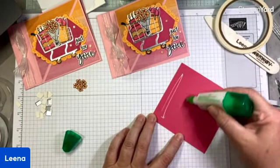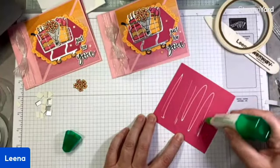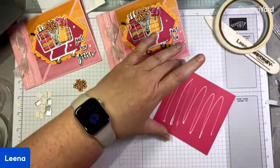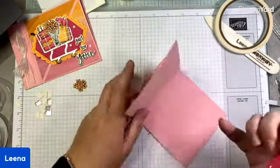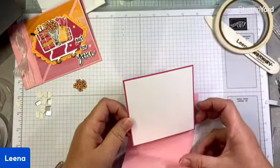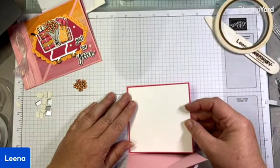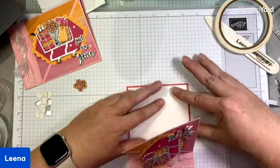Now I am living dangerously by sticking this down before I stamp. If you are not a confident stamper, you may want to just tack it in place while you stamp. And then once you're sure you've got a nice stamped image, go ahead and glue it down. But I'm fairly confident that I can get a decent image. Now, having said that, you watch, I'll screw it up because we're on live camera. But, you know, let's tempt fate. So we're going to secure that inside.